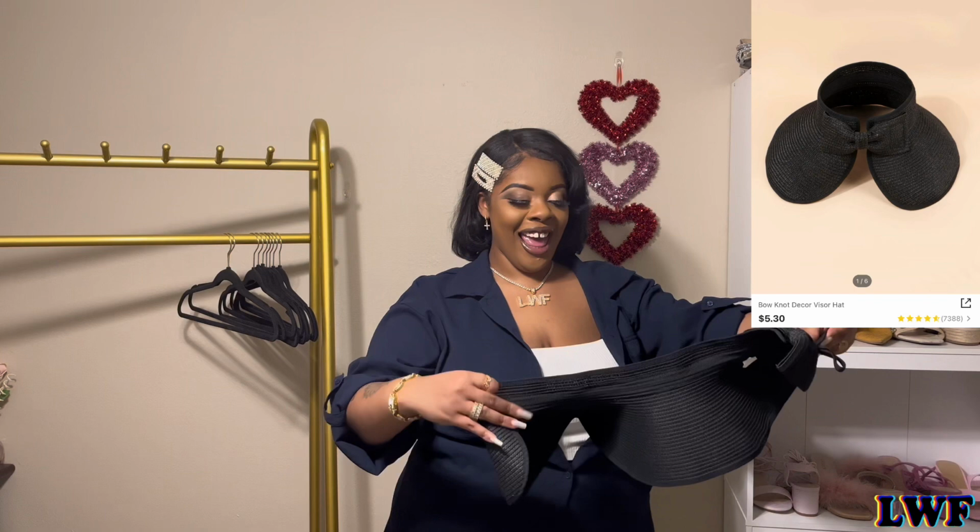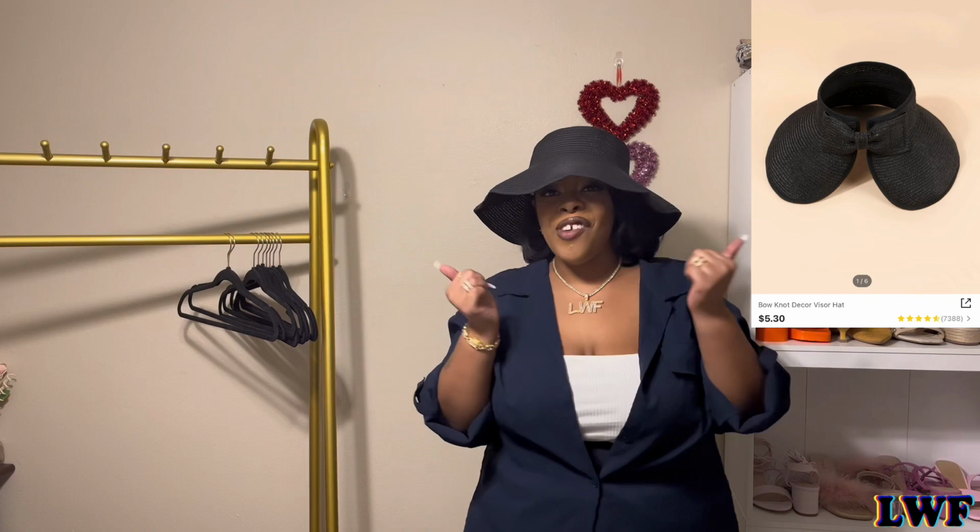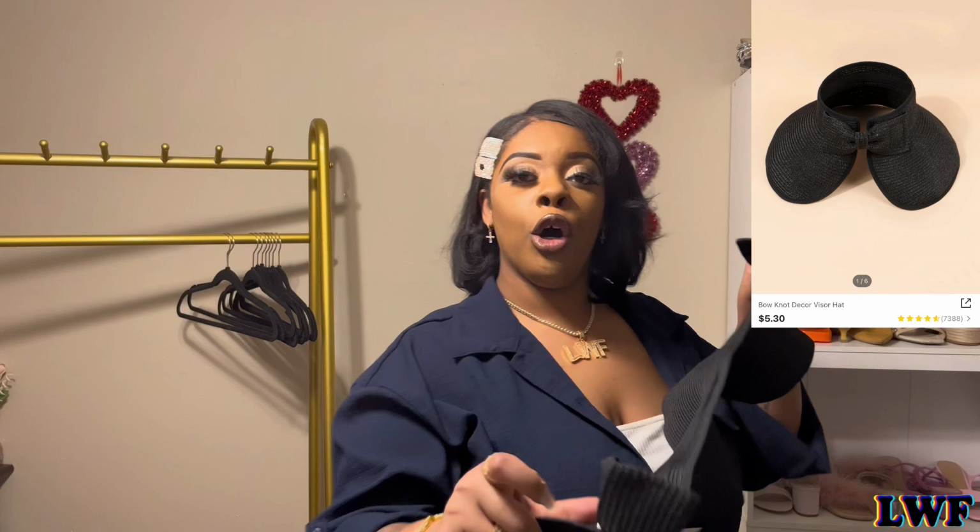Okay. Now I gotta push this down, but I got pins on. I don't want to push it down too far. But I like this, y'all. This is so cute. Honestly, I thought just based on the picture, it wouldn't be this big. This is giving me vacation, and I really like this. Now I gotta get like every color. The back of it is a bow.